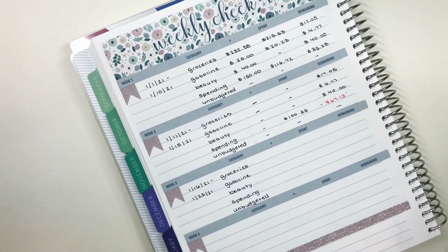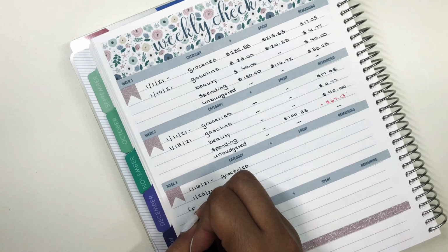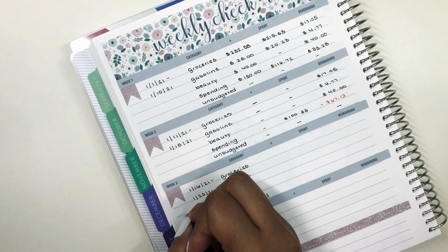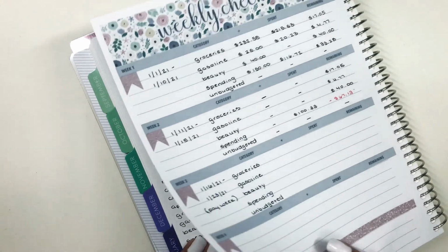Week 3, I like to just note when it's a pay week, because I think it makes it easier for me to know that I've contributed that week. So I like to put pay week on those. Okay, so now let's start fresh. So we're tracking the rest, so the 16th to the 23rd.